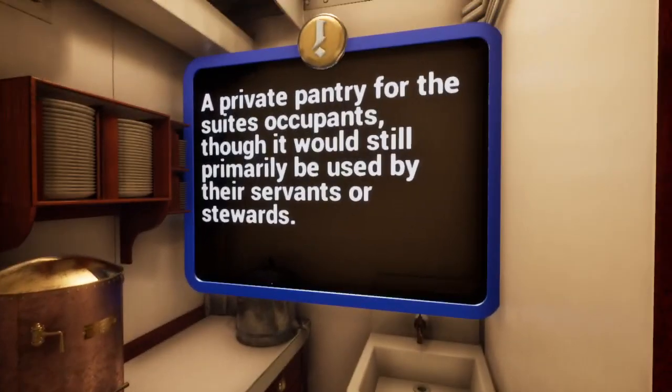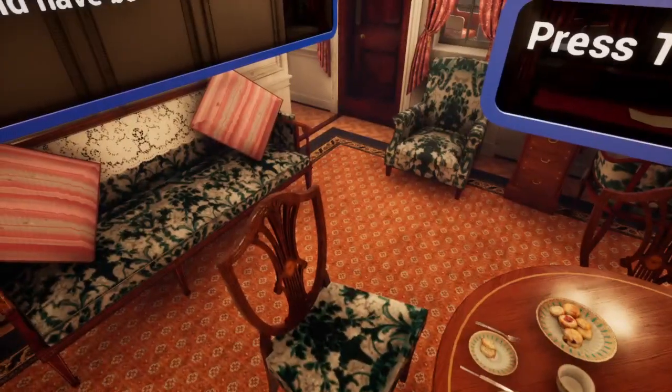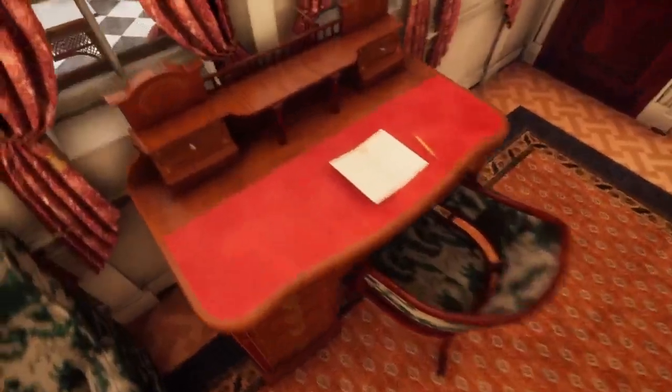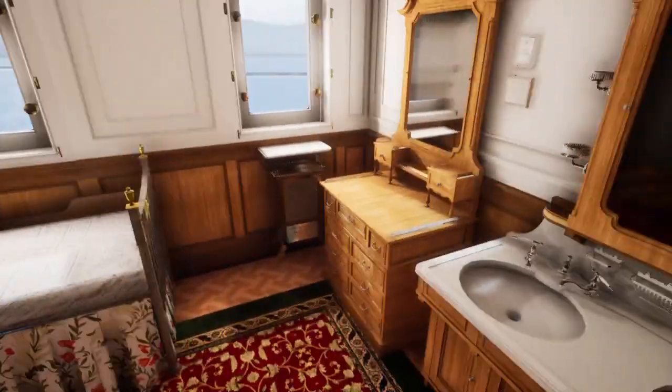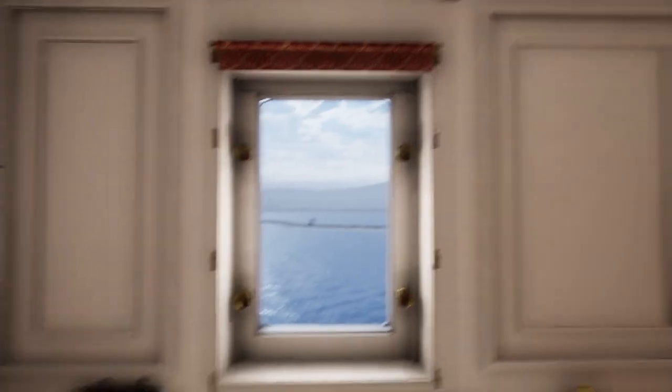Look at this door. Mahogany. Mahogany door. It's the pantry. Yeah, this is what I'm talking about. There's some exquisite graphical work being done here. And the thing is, this is just a side project too, for the actual Titanic game. The Titanic game is supposed to have actual NPCs and stuff in it too, so I can only imagine how intensive that is going to become once there's a bunch of NPCs walking around too.